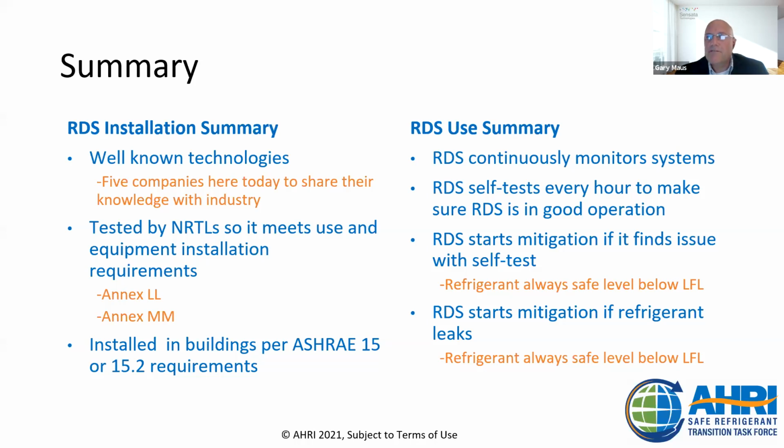From an RDS use perspective, some key points to touch on are that once a system is installed, the RDS continuously monitors for the presence of refrigerant 24/7. The whole time the RDS is in operation, it confirms its own state of readiness once an hour. That makes sure it's operating correctly, and if found to be operating incorrectly, it takes action. That action is the activation of mitigation to ensure that a safe condition below the lower flammability limit is maintained.